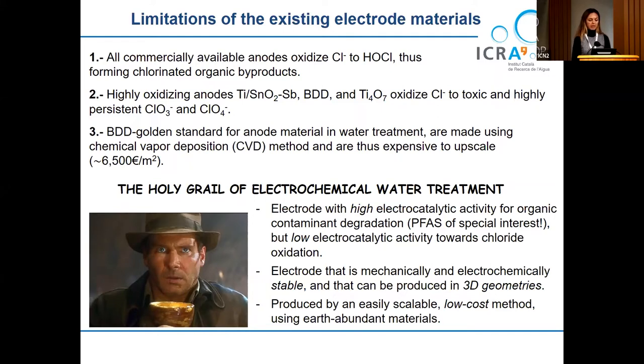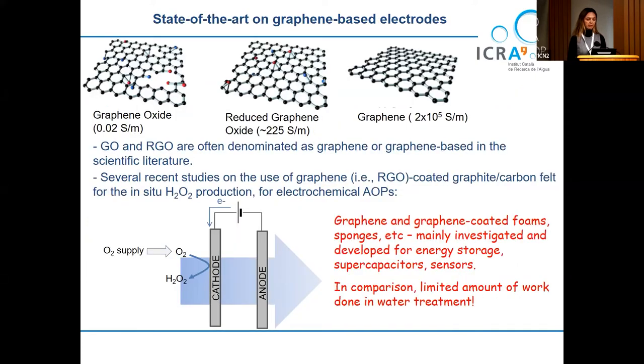Also, because electrocatalysis is a heterogeneous process, ideally, whatever material we can come up with should be made also in three-dimensional geometry. So that way we can really enhance this convective mass transfer of these trace pollutants, because here we're talking about contaminants that are present at nanogram, at most microgram per liter level. So what we did, we started looking at graphene and more precisely, reduced graphene oxide.